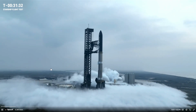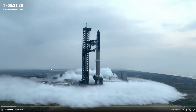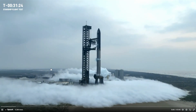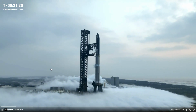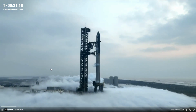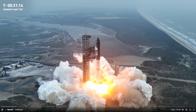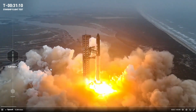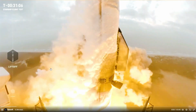And that brings us to today's flight test, the fourth of many that will get us one step closer to Mars. But before we dive into the details of today's test, let's do a quick rewind and talk about our last integrated flight test, Flight 3. On March 14th, Starship successfully lifted off at 8:25 a.m. Central Time from Starbase, Texas. It cleared the launch tower and went on to accomplish several major milestones and firsts.